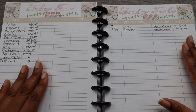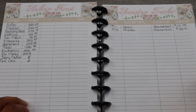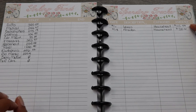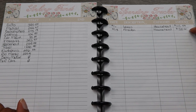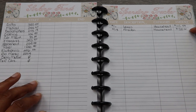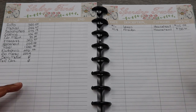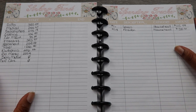So the first thing we're going to jump right into is what I spent. I only had 2 transactions this month. Both of them are from the household fund. I spent $115.59 at Lowe's. You would have seen this at the first grocery haul video that I did for the month. And the next thing that I purchased was from Amazon. I spent $35.61, and I showed that to you guys during my week 3 check-in for my cash envelopes, so you guys could see the repeller that I had got to handle the moles.